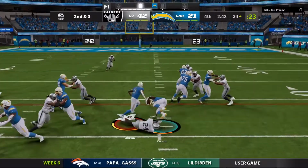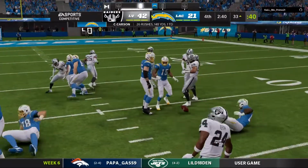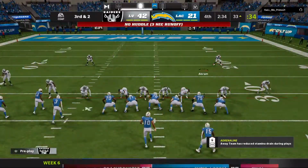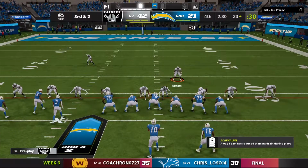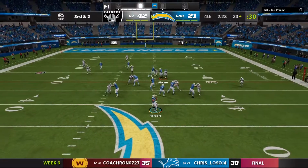They'll keep it on the ground. Carson. And a short gain down to about the 33. The Chargers on third down. They're hitting at just 30%, 3 for 10. Here it's 3rd and 2.